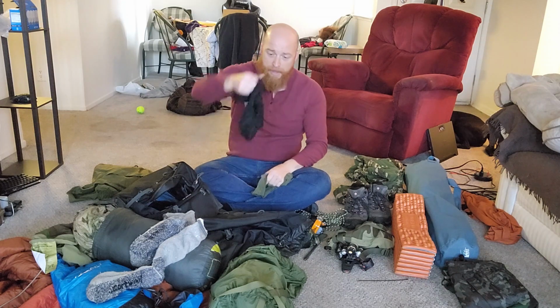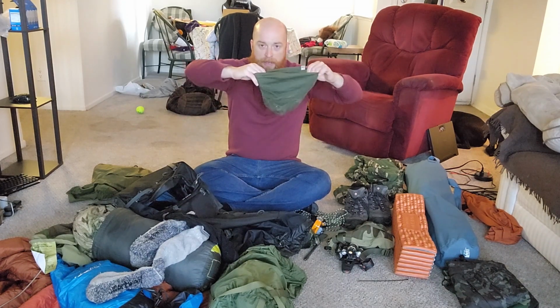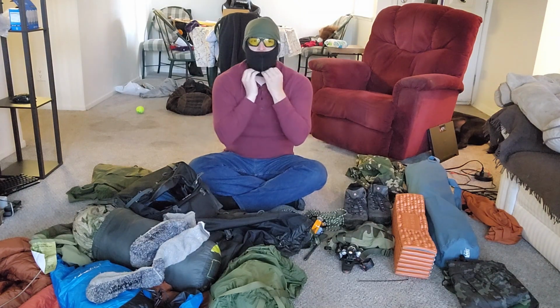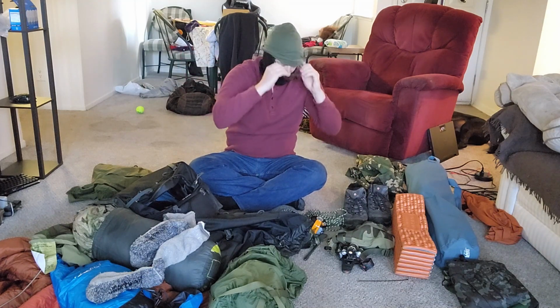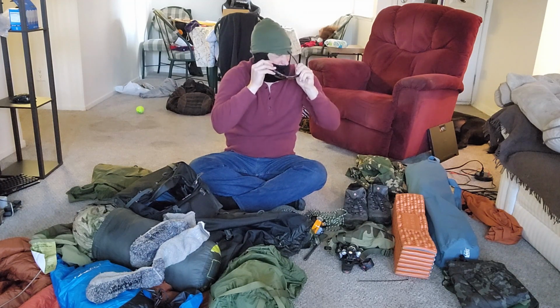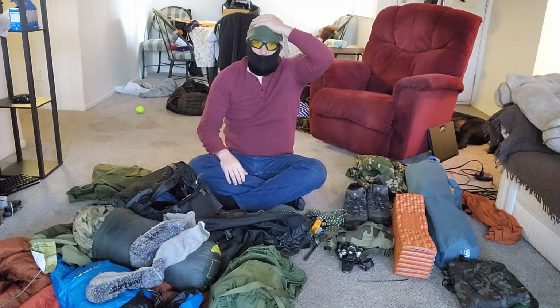I also had my balaclava and my sleeping beanie. This is how I sleep at night at a Milsim West event. I have my balaclava as my base layer. I have my eye pro tucked in. You see how I'm not wearing it on the outside? I'm wearing it on the inside, so I don't jam my eyes, and then I have my beanie on top of my head. I'm bald as shit, so my head gets cold at night.